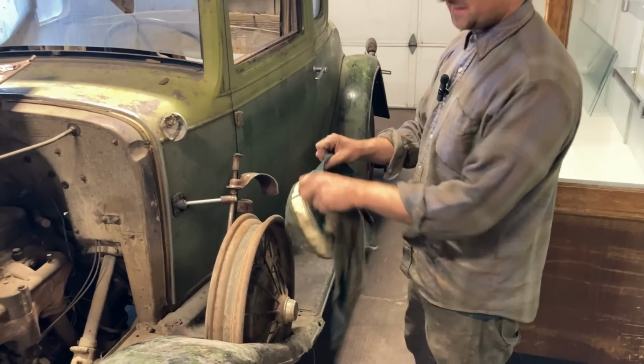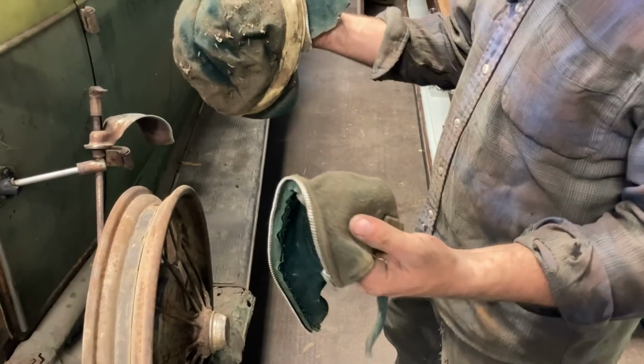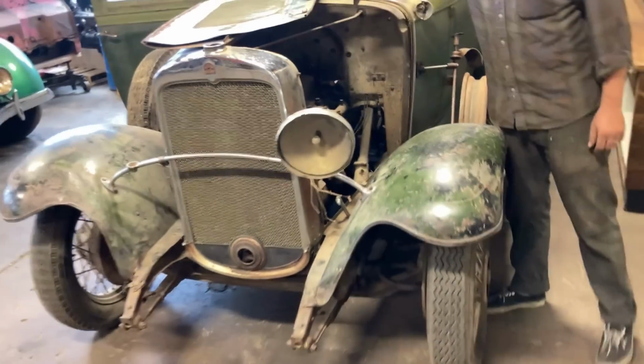And then the lighter flaps, I guess for warmer weather. And this is the inclement weather. Wow, to have both pieces. Not many of these survive with both pieces, eh? Yeah. So anyway, there's the 31 Chev.